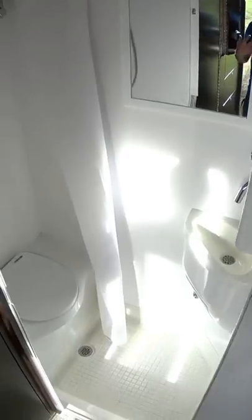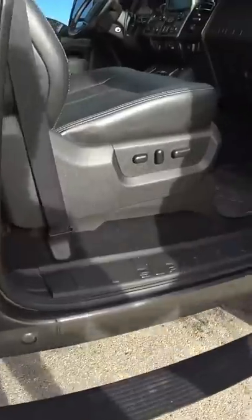Let's see the bathroom. Let's check that out. Yeah, of course. It comes in two different options. You can get a wet bath and a dry bath. This one's going to be the wet bath. It's got power boards, power running boards. So nice. Open the door, those come out. Oh, you're right. Look at that.